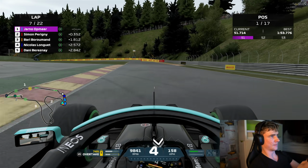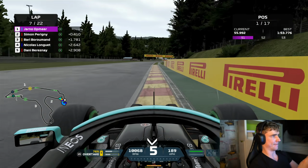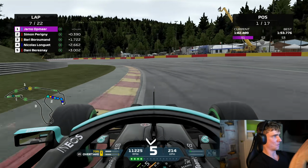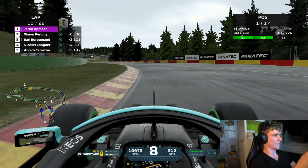Purple first sector because of the ERS usage, of course. Our battle cost us a little bit of time to Barry, but we should all be good. Overtaking in wet conditions is not easy. And we got some nice gap to Simon now before we head onto the long back straight.